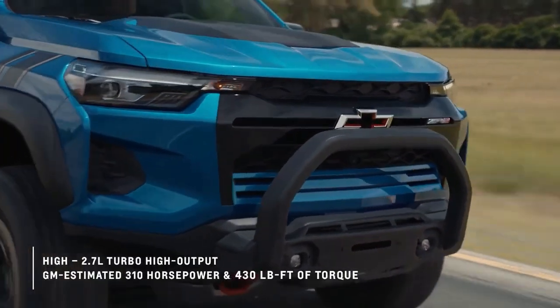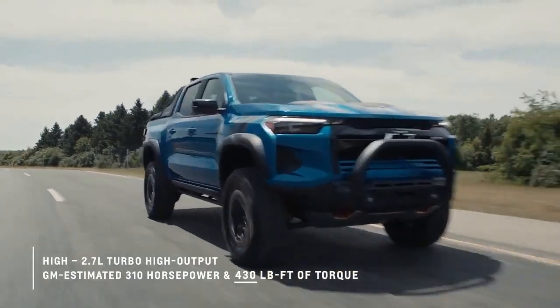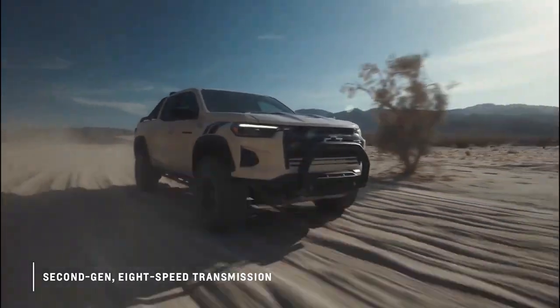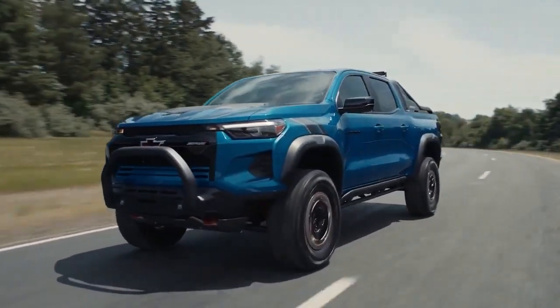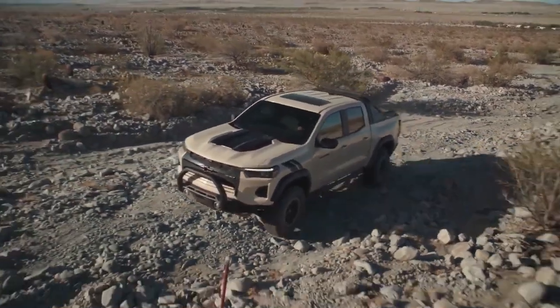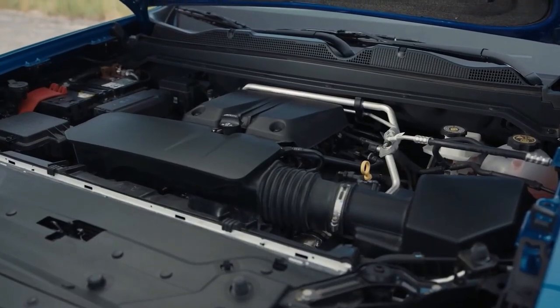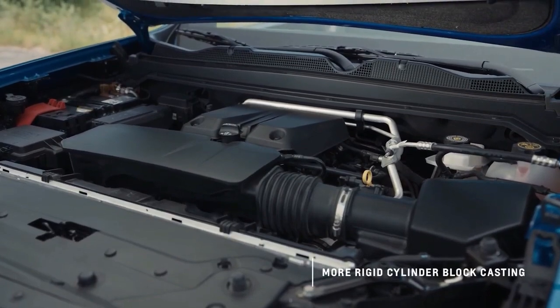Despite all trucks sharing the same engine, Chevy offers 3 different power outputs, depending on trim. The base 2.7L turbo is standard on WT and LT, while the 2.7L Turbo Plus is optional. The Z71 and Trail Boss come standard with the 2.7L Turbo Plus, and the most powerful 2.7L Turbo High.